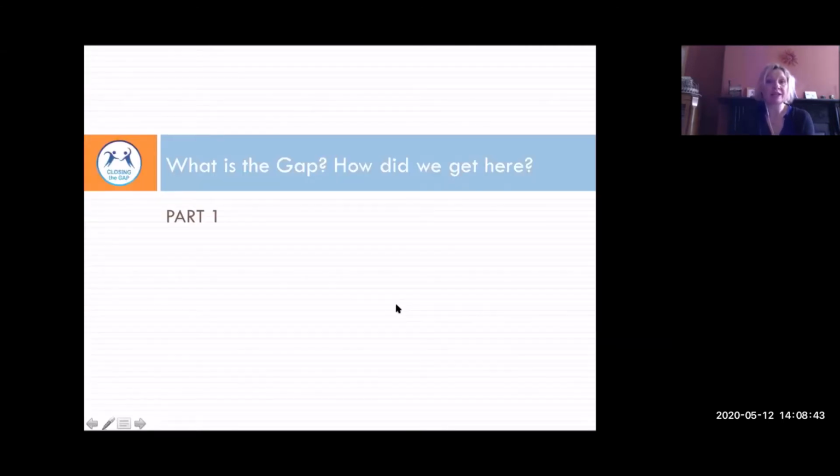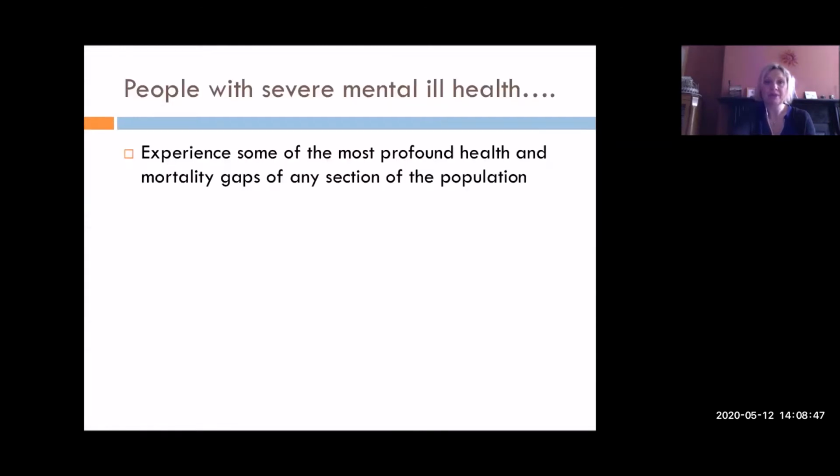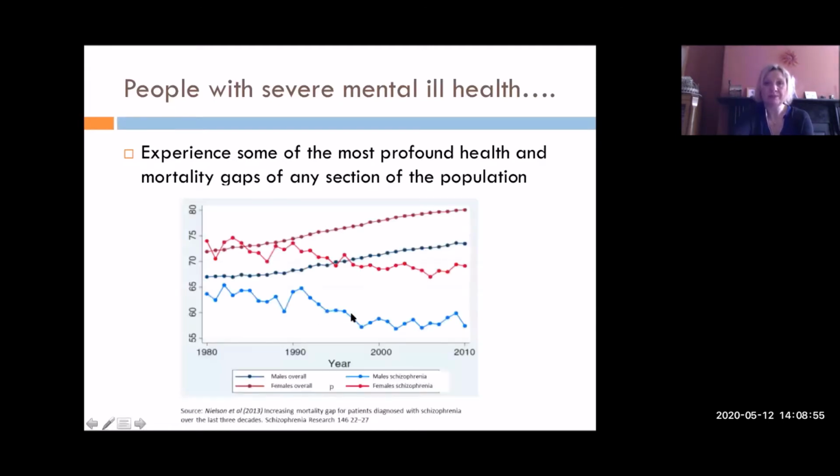So we'll talk now about closing the gap. What's the gap and how did we get here? People with severe mental ill health experience some of the most profound health and mortality gaps of any section of the population. You can see from this slide the red line going up and the blue line going up. That's the general population, and you can see that year on year the life expectancy is increasing. But for people with severe mental ill health, those lines are on more of a downward trajectory. Life expectancy, in contrast to the general population, is slightly decreasing, and the gap between the general population and people with severe mental ill health is increasing. So that's what we at Closing the Gap are trying to do. We're trying to narrow this health gap.